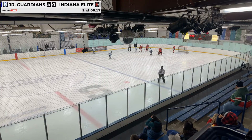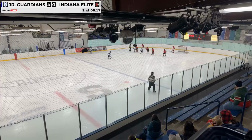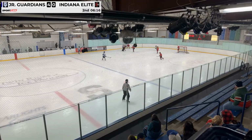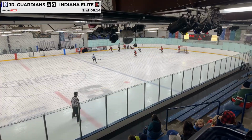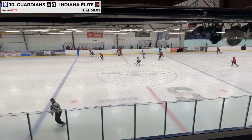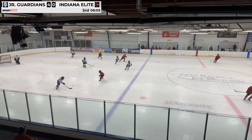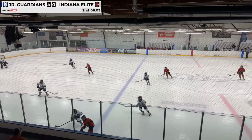Face off in Indiana zone. 5 seconds left on the penalty kill. Indiana wins that back to their D in the corner. Guardians there trying to hold. They throw it up the wall. D's pinch. And puck comes back all the way out to Simonson. He's got one on him. He cuts back the other way. Then goes cross ice to Amos. Amos then picks it up. Tries to get it in the middle, but that's blocked by Indiana.